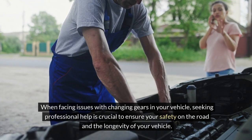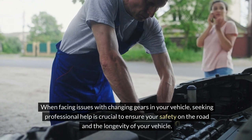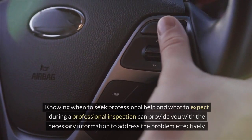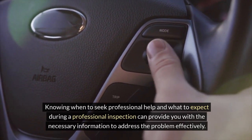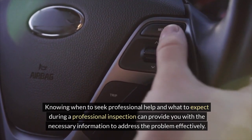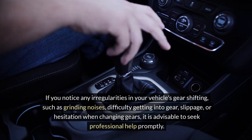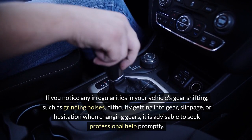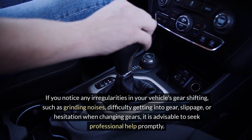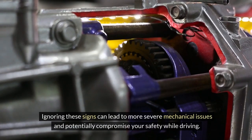When facing issues with changing gears in your vehicle, seeking professional help is crucial to ensure your safety on the road and the longevity of your vehicle. Knowing when to seek professional help and what to expect during a professional inspection can provide you with the necessary information to address the problem effectively. When to seek professional help. If you notice any irregularities in your vehicle's gear shifting, such as grinding noises, difficulty getting into gear, slippage, or hesitation when changing gears, it is advisable to seek professional help promptly. Ignoring these signs can lead to more severe mechanical issues and potentially compromise your safety while driving.